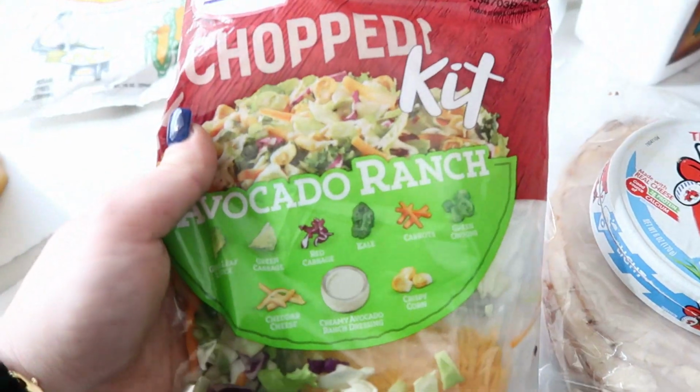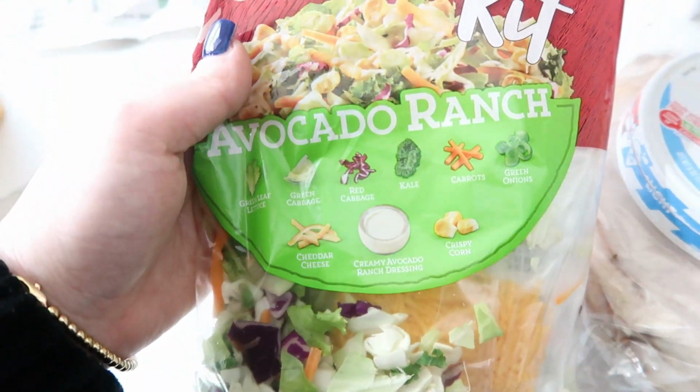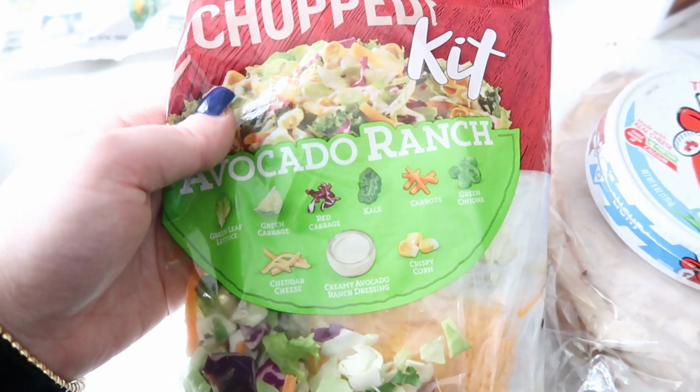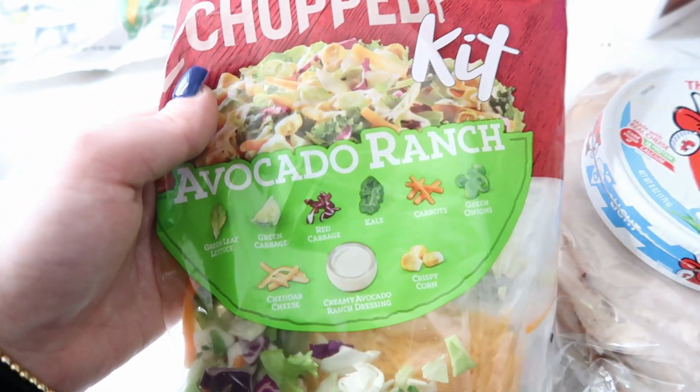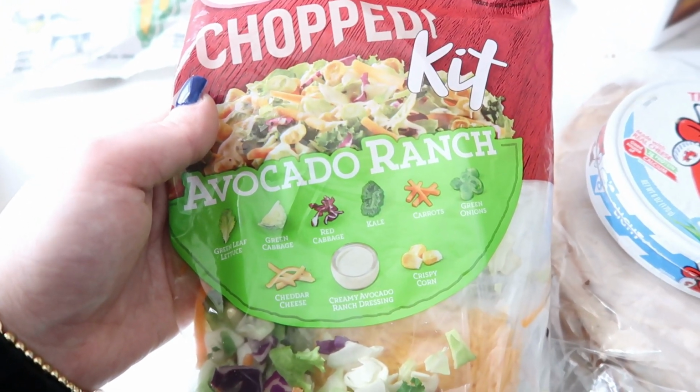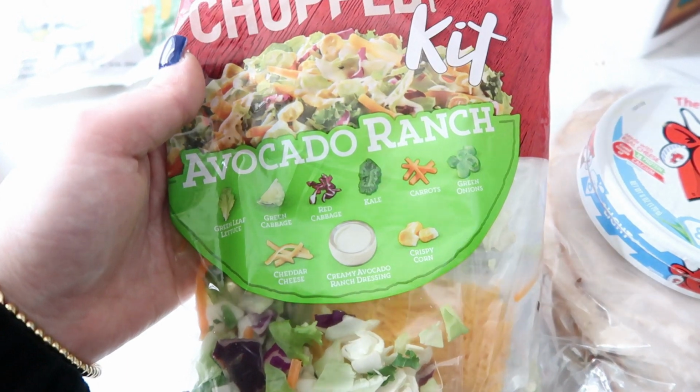Yeah, so I'm going to go ahead and make this. This does have corn in it. I'm just not going to use the corn because I can't eat corn. People ask, how did I know? Well, my whole family has diverticulosis.